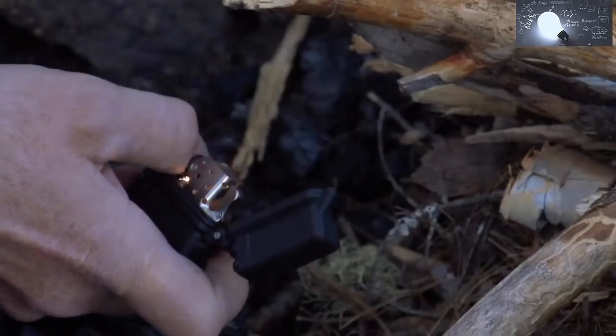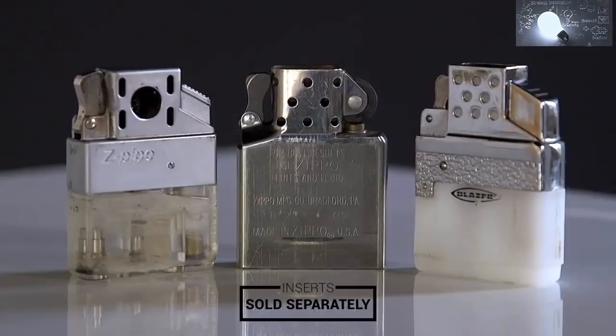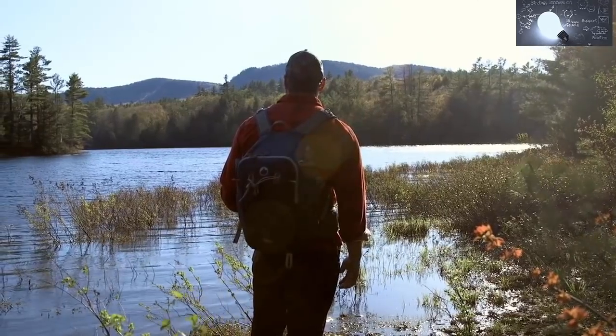Use it to light a campfire, your finest cigar, or your favorite pipe. Compatible with most traditional lighter fluid or butane inserts, rest assured that the PyroVault is as ready as you are.